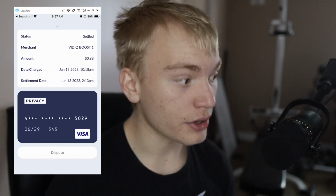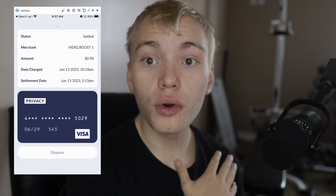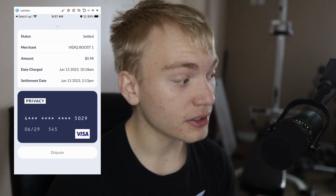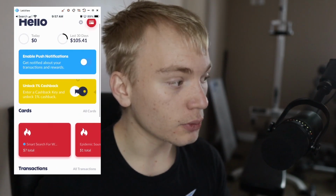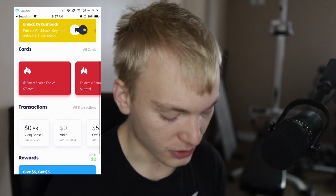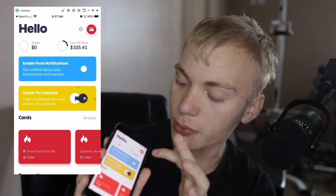Now, these are real debit cards that actually do work, and they're not like Visa gift cards. No card company can ever pick this up. Obviously, you have to put in your SSN for this, but I think it is totally worth it for the amount of versatility that you can get for something like Eureka. Now, all you have to do to create a new card is just press this top red button right here.